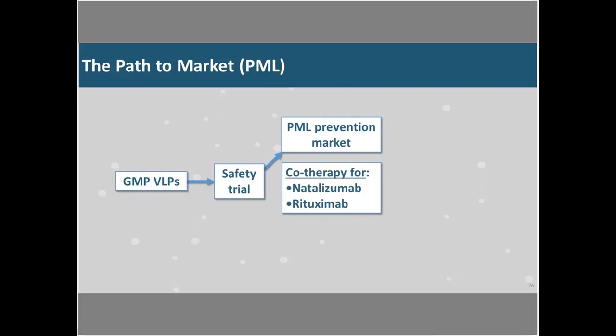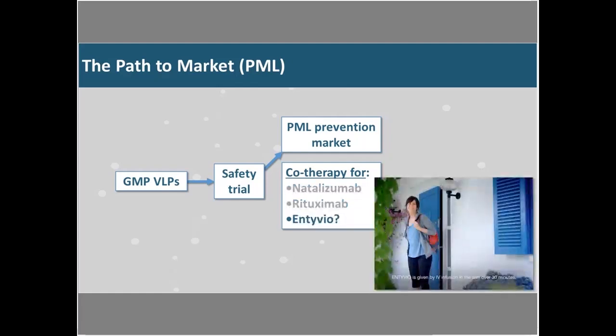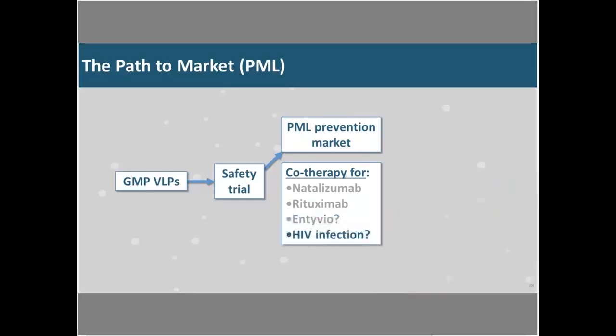The obvious targets would be people who are on natalizumab. There's a paper showing that people who are on natalizumab are perfectly able to respond to vaccination. There's nothing wrong with their peripheral T cells, just T cells trafficking into the brain. And patients who are considering rituximab could, of course, also be a hot target for JC VLP vaccine. Conceivably, there would be people like my old college roommate who might get the JC VLP vaccine and then try Entyvio. And so if this type of market evolved, it could really be a colossal market for the vaccine.